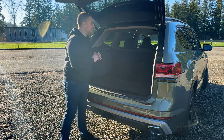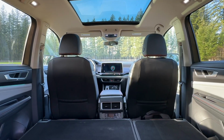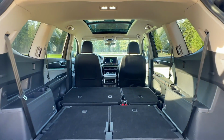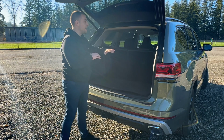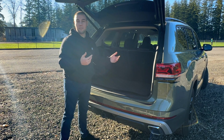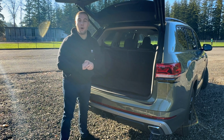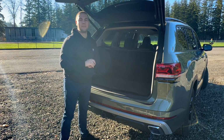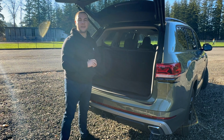With all these seats down, you get a nice lay flat design where you could put things such as smaller pieces of lumber, plywood, or even a mattress back there when you go camping, so you can sleep in the comfort of your own Atlas. Especially it being the Peak Edition, it is perfectly meant for some soft overlanding that you may want to take it on.